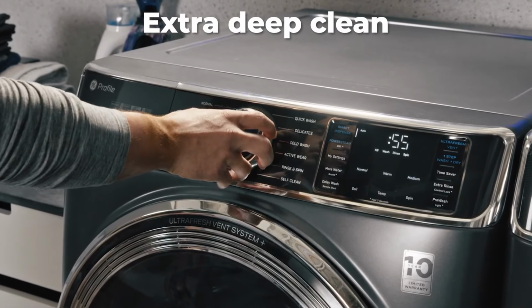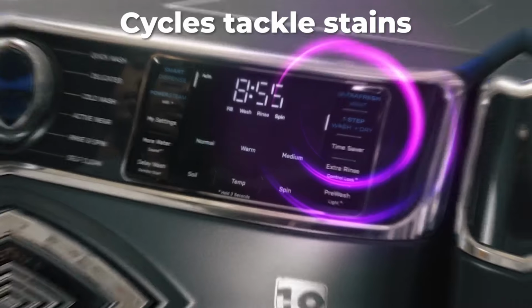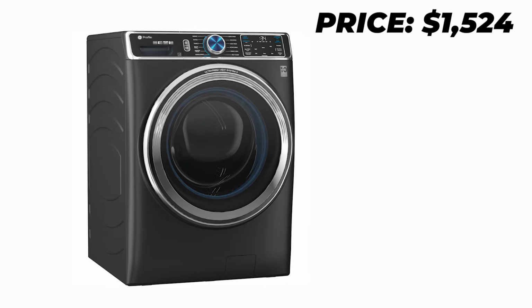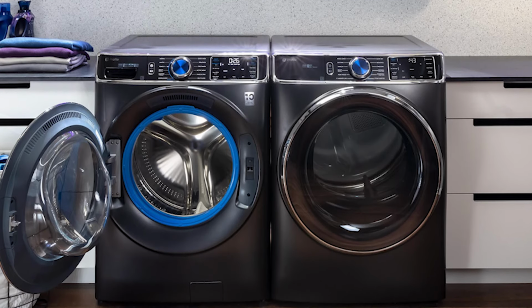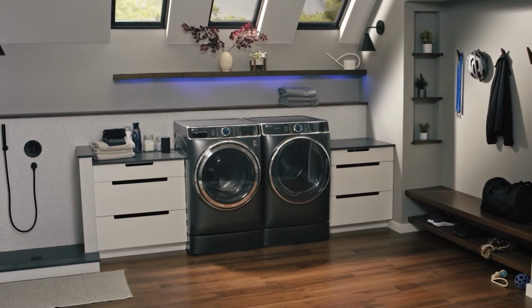Oh, and if you need an extra deep clean, the built-in steam and sanitization cycles tackle stains and kill 99% of bacteria and allergens. At $1,524, this washer isn't just about cleaning clothes. It's about making laundry effortless. If you want a machine that works smarter, so you don't have to, this is the one to check out.